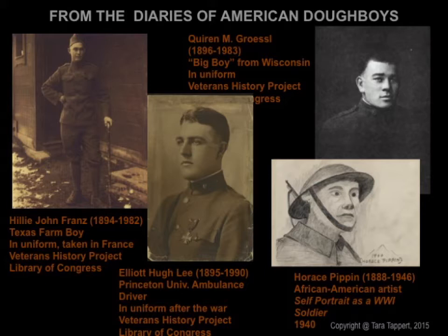Nicknamed Big Boy during his time in the service, Quirin Grossell grew up in a German-American family in Wisconsin. A corporal in the 5th Wisconsin Regiment, Grossell survived a brutal bayonet attack. His diary records his dramatic combat experiences as well as his recovery in various hospitals in France and the United States.